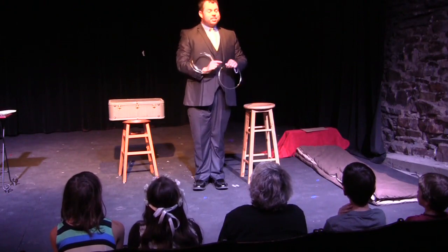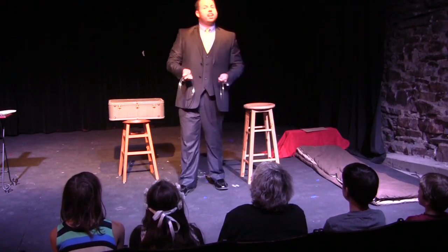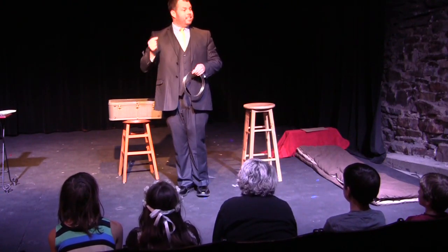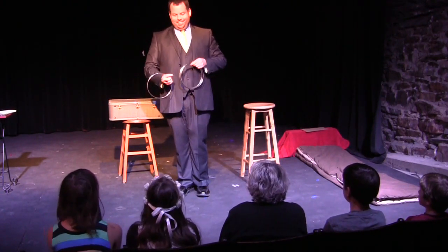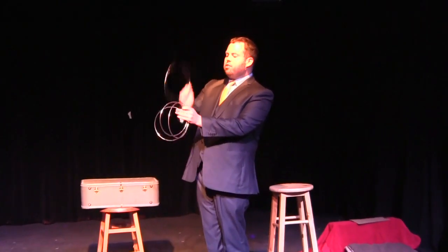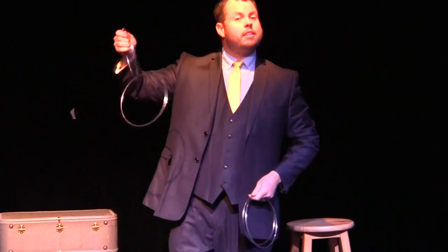These rings are not just the Chinese rings. These are called the Chinese linking rings. Linking, not Lincoln. Linking. That would be a different kind of trick. You take a ring in each hand, you count 1, 2, and 3, and the rings connect right together, just like that.